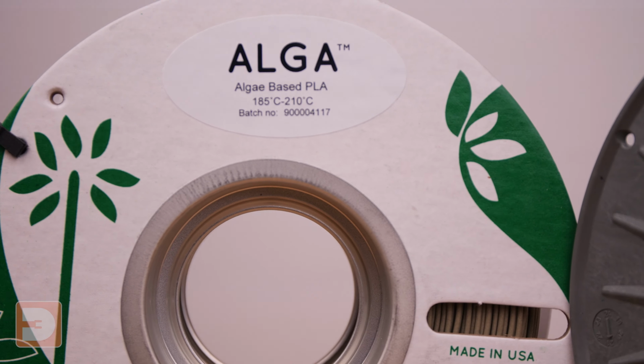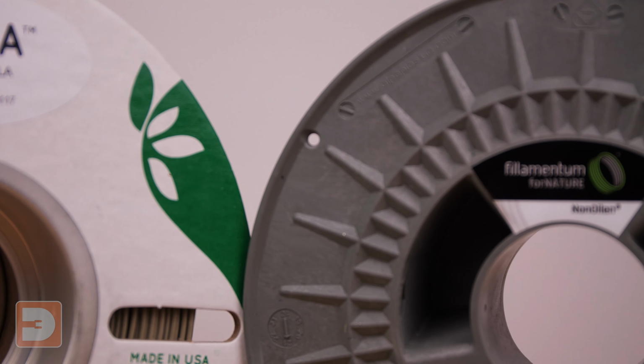Now, whilst the algae filament is available in a range of colours, the NonOilen filament is only available in its natural off-white colour at the moment. I personally quite like it, providing you're not after a specific colour, but there's nothing to stop you post-processing it, but bear in mind that any paint you use may stop you being able to send it away for recycling.